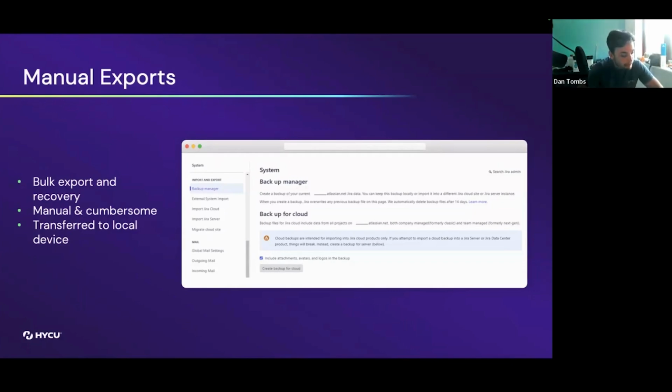Okay. Manual exports are exactly what they say. They're entirely manual. There's no automated process. You have to choose whether attachments are included. You have to click the button. You then have to download the XML once the backup is taken. You then have to choose where you're going to store that from a longevity perspective. And if any restoration is required for DR or anything like that, you're the one that has to go back in and re-upload and do all that kind of work.